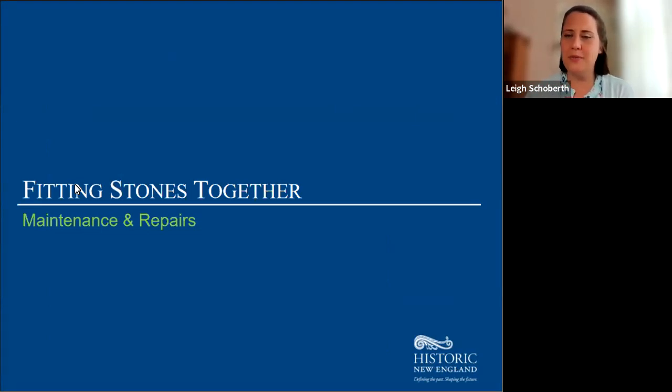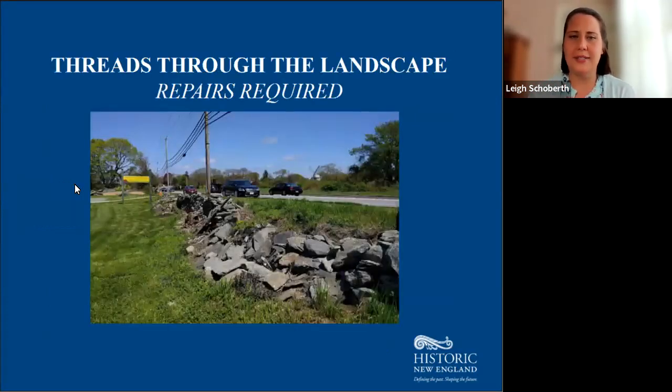And then if you've got stone walls in your community and are thinking about maintenance and repairs, we'll talk about that next. Sometimes repairs are required for stone walls. It's really important to think about that not all walls need to be repaired, some walls need to, and we're going to go through some of the different things to consider when a big repair project comes up.